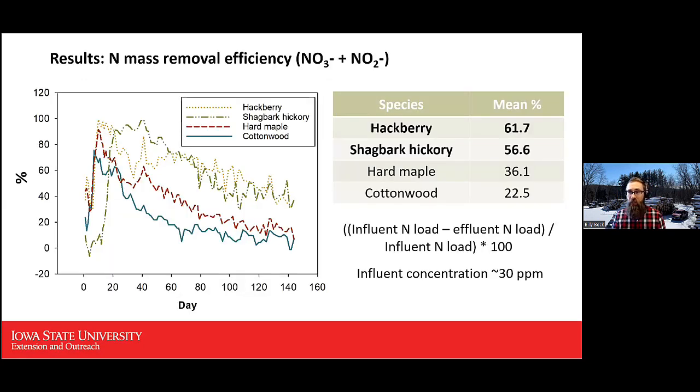All right, so getting into our results, again, the first 150 days, this is mass removal efficiency. So 100% nitrate goes in, what percent was removed, thus measuring the effluent of these bioreactors. So as you can see over time, performance kind of went down, down, down, which is expected. But the 2 leaders, as far as percent N, and for this, we're assuming nitrate is the dominant form here.